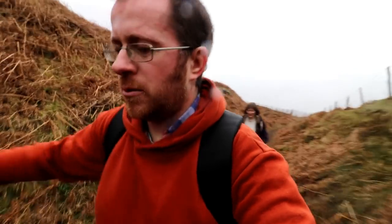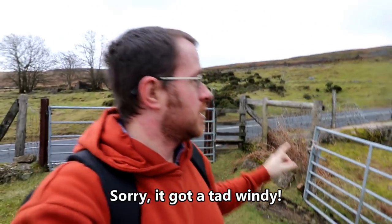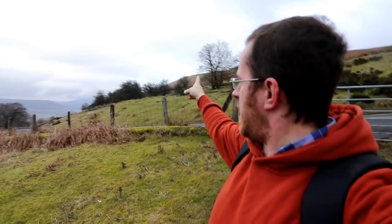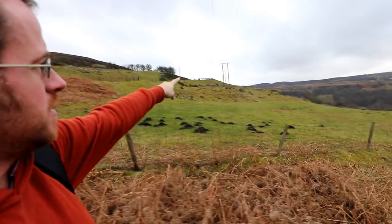Pwll Du, could be pronouncing that completely wrong. Pwll Du Tunnel. Onwards. Right, so we just parked up there. Tramway runs from that way, which is where we were. Funky old building, which we'll have a look at in a bit. Tramway runs from over there and across there, underneath the telegraph poles.